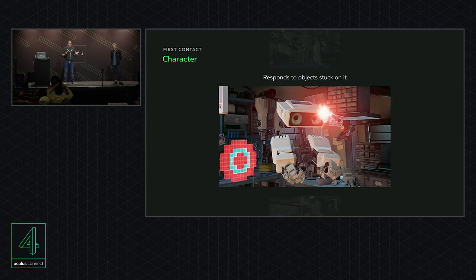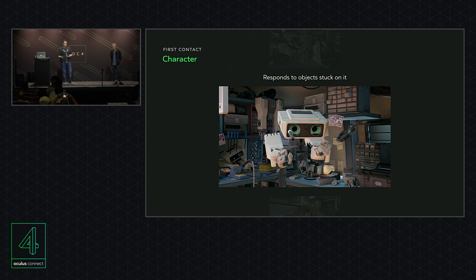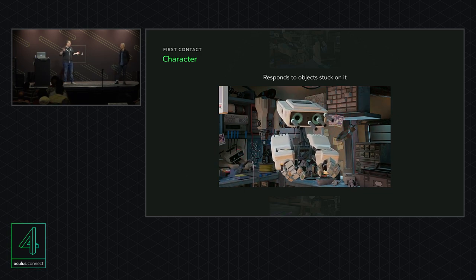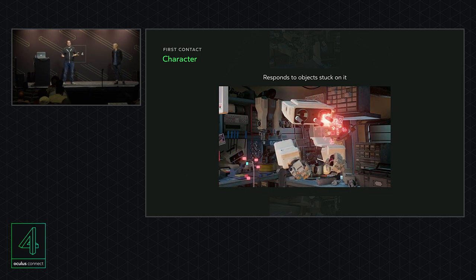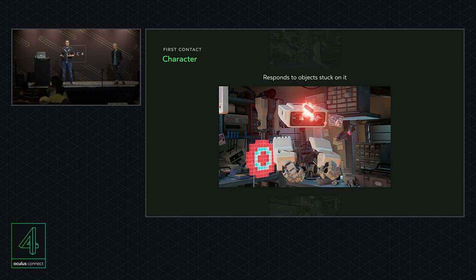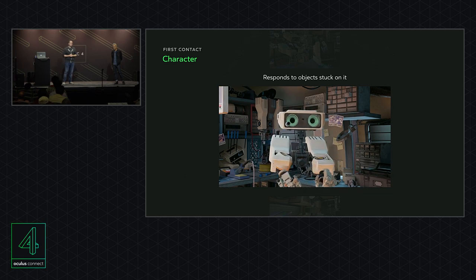We also have it where the character will respond to objects that are stuck or stacked on it. This does happen over time. Things will pile up on it. You will stick darts to it. And it's a subtle thing, and maybe not a lot of people will notice this, but for those that do, again, it's always acknowledging their presence and making this just a little bit more special for that person.